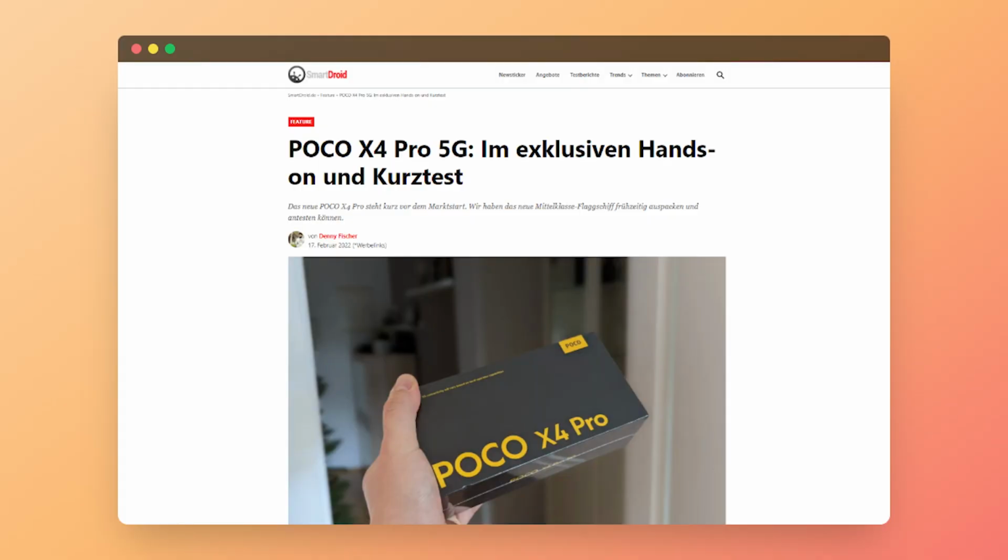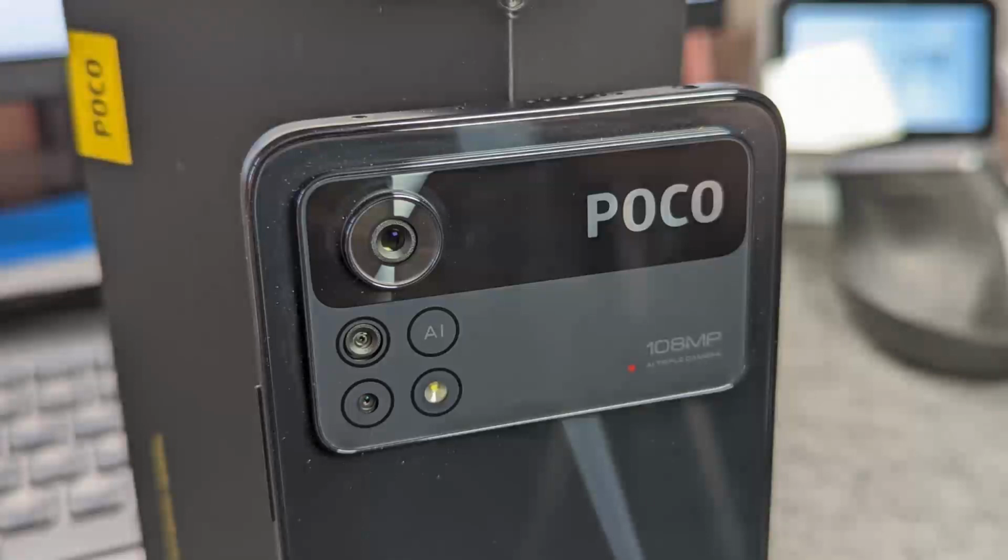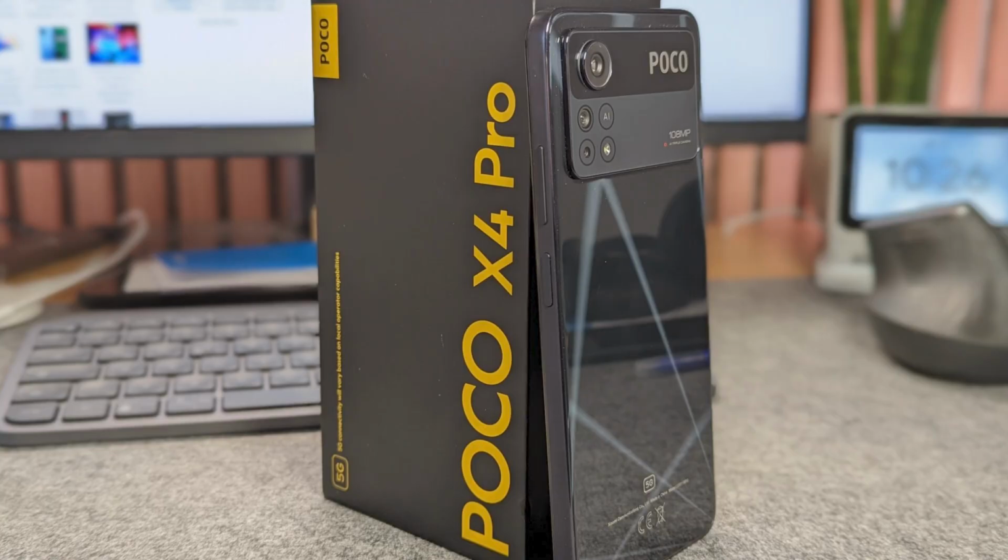Today, the hands-on images of the Poco X4 Pro were shared by a German website named SmartDroid. So as we can see, the Poco X4 Pro has that signature Poco design on the back, where the camera module goes all the way to the other side, and that also has the Poco branding in it. It looks a lot like the camera module design of the Xiaomi Mi 11 Ultra, except that the X4 Pro does not have a second screen in this camera module.